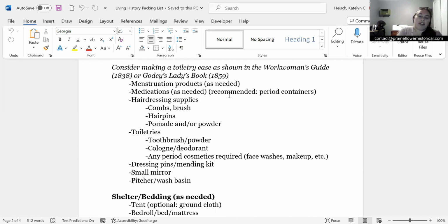And then like your actual toiletries, like your toothbrush and toothpaste or tooth powder, if you're doing the historically accurate thing, cologne, deodorant, any period cosmetics that you require, so like face washes or makeup or anything like that, can go in there as well. And then it's always a good idea to have dressing pins, just for little minor things that go wrong with your dress, to have some dressing pins available for you. And a mending kit is always a really good thing to keep in your toiletry bag.